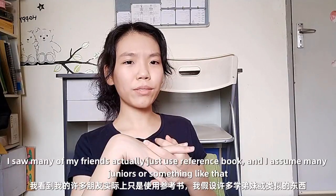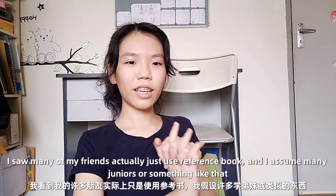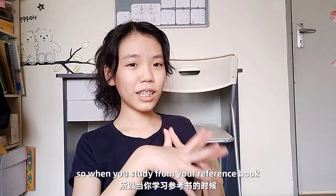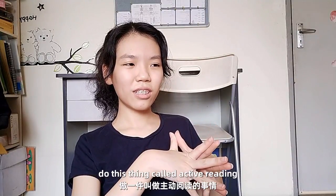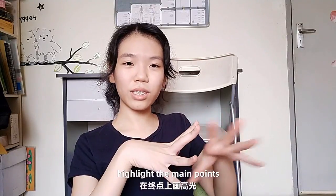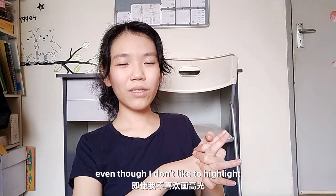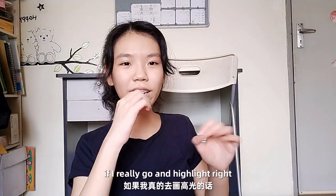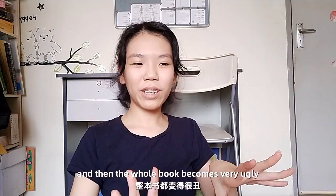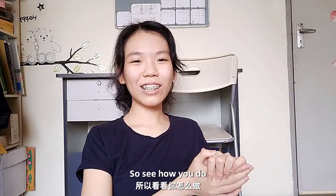I saw many of my friends actually just use reference book, and I assume many juniors also like that. So when you study from a reference book, do this thing called active reading. Try to write things down there, try to interact with the sources, highlight the main points. Even though I don't like to highlight now, if I really go and highlight, I'm scared that I would ruin the whole book, and then the whole book would become very ugly. So see lah how you do.